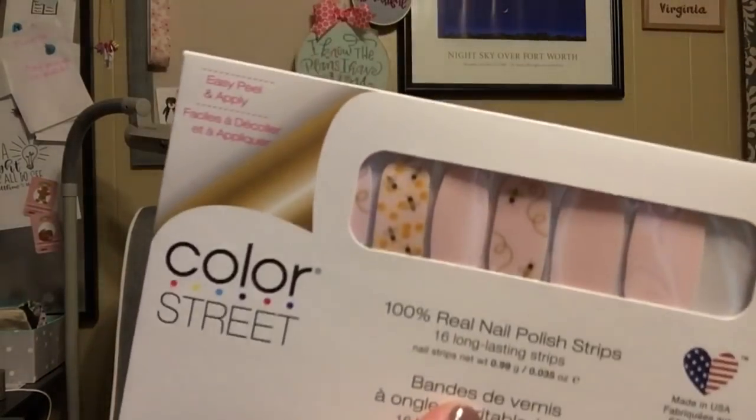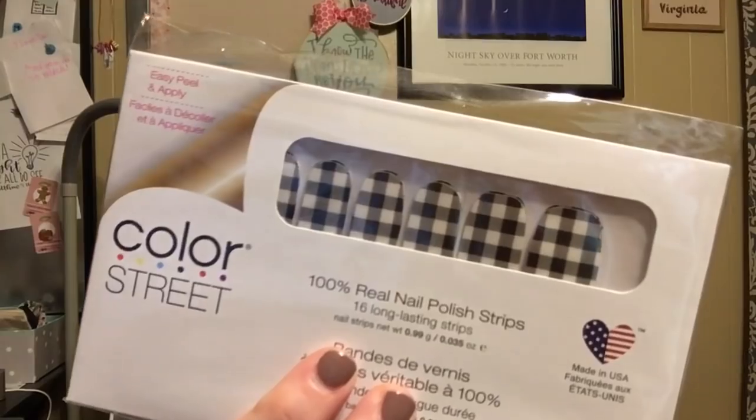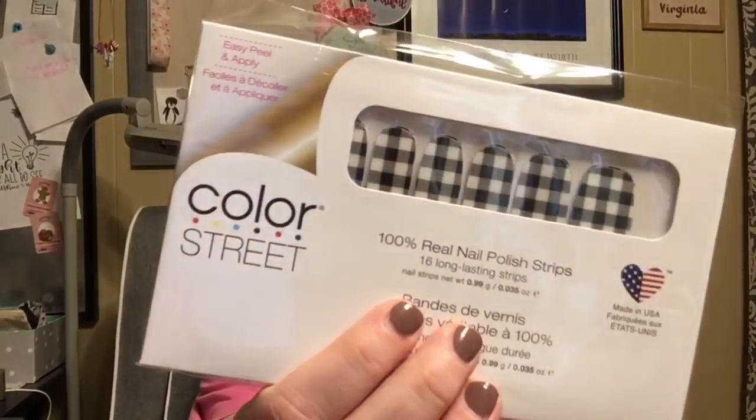And little one also wears these, so that was a score. So I got these. These are Bee You, so they have little bees on them. I love these. These are Plaid About You. And these, I believe, if I remember correctly, are clear with the black, so you can wear them over any color. You could do them over white and be like white buffalo check. You could do them over red at Christmas. You could do them over pink.